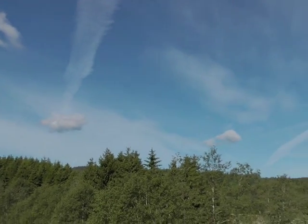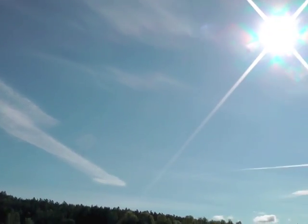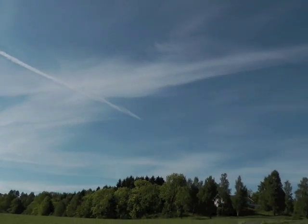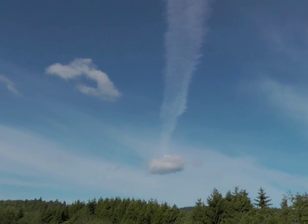The film you're about to see is about strange cloud cover. You'll see these stripes. They're from airplanes. This is what it looks like under normal visual conditions. I will be showing you what it looks like under infrared light now.